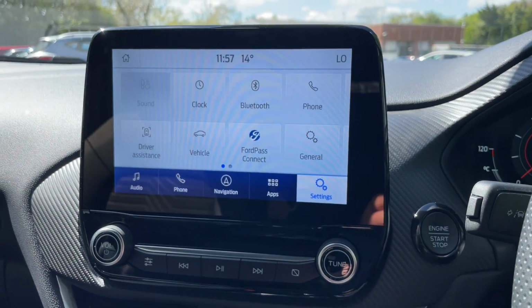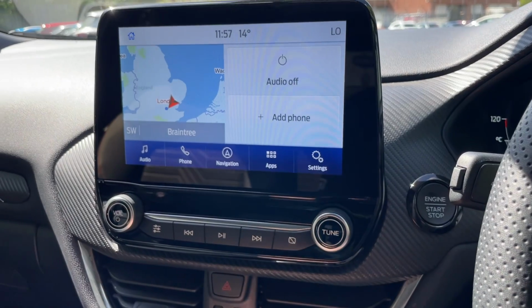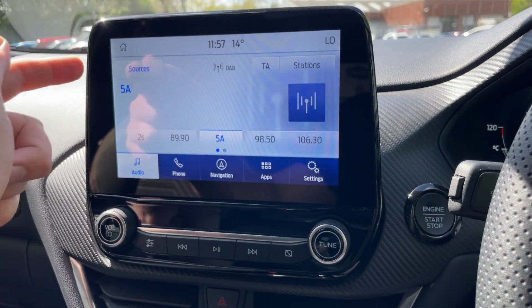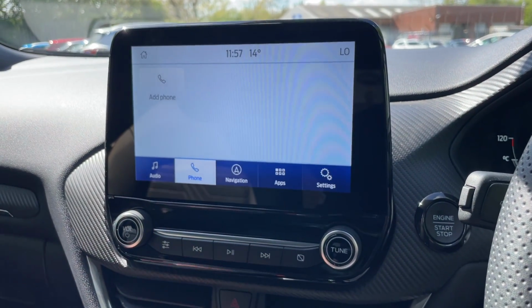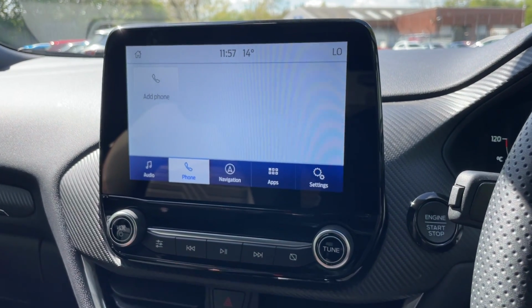So upwards now, this is the Sync 3.4 module. We have the dark blue band at the bottom, so we know it's the updated Sync 3 software. Bottom left is audio. Then we have various sources such as FM, DAB and Bluetooth audio. Bluetooth audio is next. Conveniently, this is where you can connect your phone via Bluetooth to either make or receive incoming phone calls and also play your music.